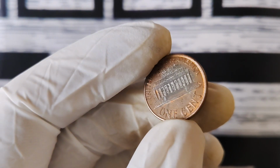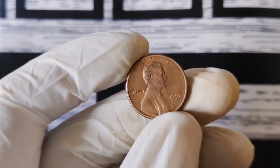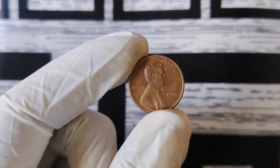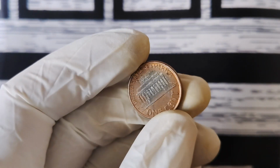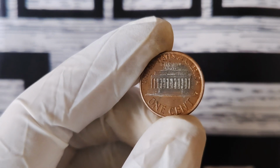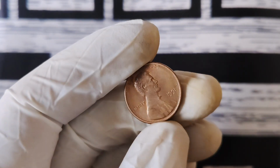Conclusion, there you have it. The 1991 Lincoln 1-cent coin could be worth much more than you think. From mint errors to high-grade specimens, there are plenty of ways to turn an ordinary penny into a valuable collector's item. So start checking your change today.